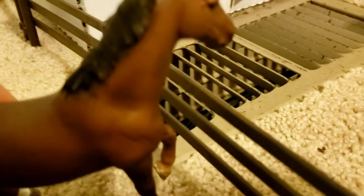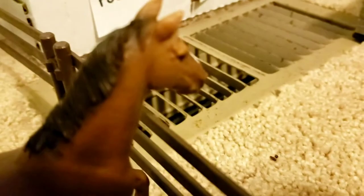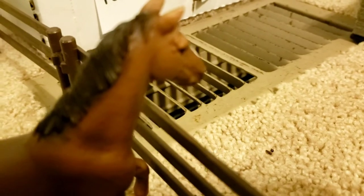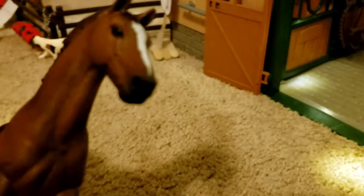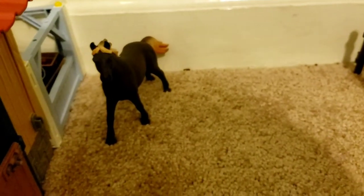And he is a Trakehner stallion. Please focus on Stony. Focus on my air vent. Yeah, my dirty, disgusting air vent. Please focus on Stony. Is it the lighting or something? I want to see his cute face. Never mind. He's basically the exact same thing as Sunray, just a different color. Anyway, back there is Spark. He's a Mustang stallion.